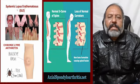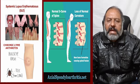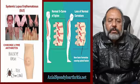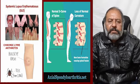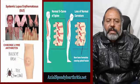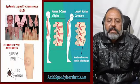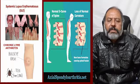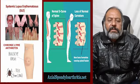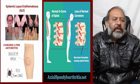So here one can see systemic lupus erythematosus, the malar or butterfly rash, and the other involvement of systemic lupus erythematosus seen besides the joint pain and joint involvement. And here there is chronic Lyme arthritis. There is the history of the tick bite, which is about 4 millimeter long, and there is bull's eye rash, and there is also the involvement of the joint. But these manifestations are also there.